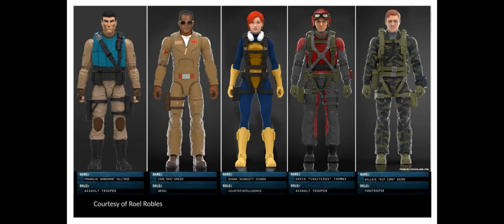Again, I want to thank Roel Robles for these amazing renders. Just kind of what to expect for some of these particular figures. If we're getting Night Force, we're going to get mainline releases of Crazy Legs as well as Ripcord. Just kind of a look at what the mainline Retro Scarlet will look like. And of course, Doc and Airborne.